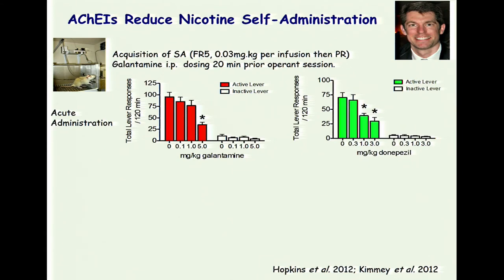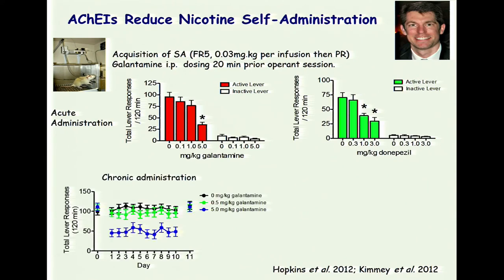However, smoking is not a single acute event. People smoke chronically. So what Heath did is he used a chronic administration paradigm, comparing saline versus the 0.5 or the 5 milligram dose. This dose here, actually delivered chronically, showed a significant reduction over time of the extent to which the animal self-administered nicotine. So this is very promising to us.